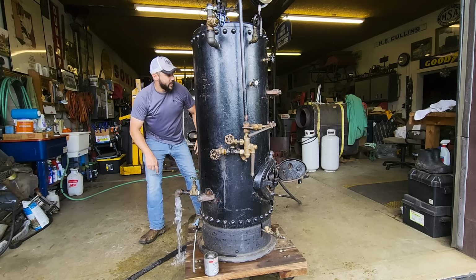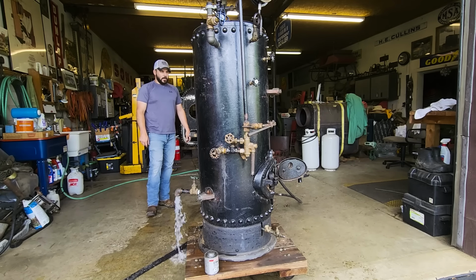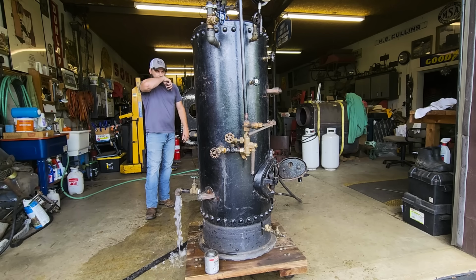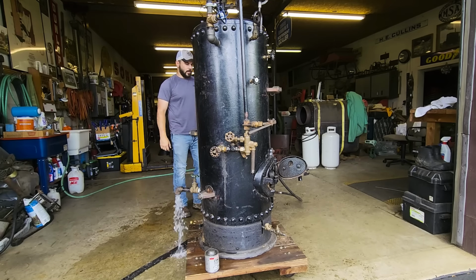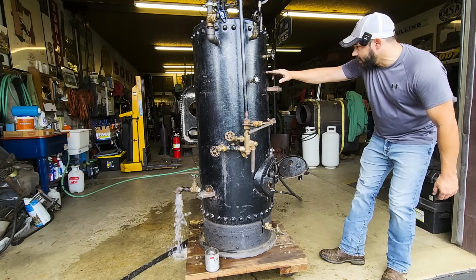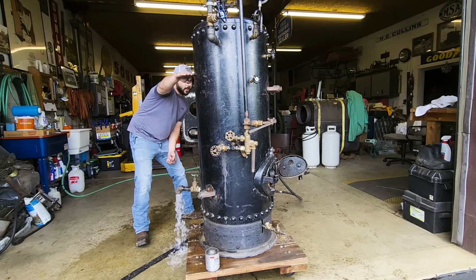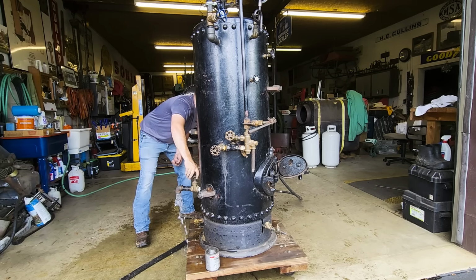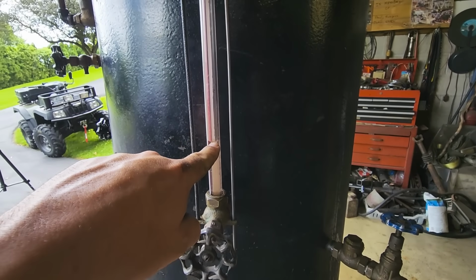I'll just do this here until the water level's down to where I want it. I'm watching the water level in the sight glass. Once it gets down to a mark that I feel comfortable with, I'll close that and call it good. She's about here right now. I'll bring her down to about here. Right there's where we're at. I want to be here. There we go. So there's where I'm going to start firing this thing at.